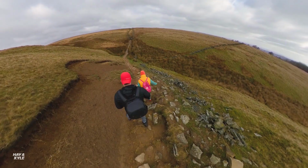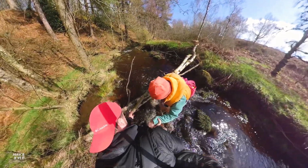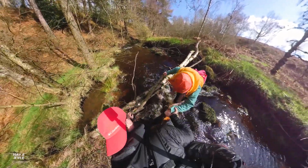Well, we came, we saw, we conquered the mystery house in the middle of the moors. I really enjoyed that one. Yeah, it's been really nice, just in general, to have a nice walk out. It felt like it's been a long time. So it's been nice to get out, hasn't it? Yeah. Turned into a bit more of an adventure than we wanted it to be, but it was worth it. Oh, it was worth it for that little thing up there.